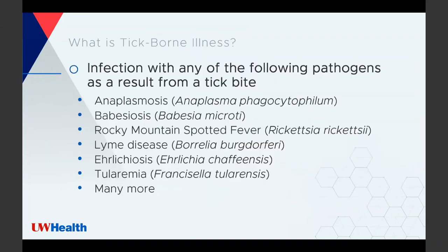A tick-borne illness is an infection or a disease transmitted by a tick bite. Possible pathogens include anaplasmosis, babesiosis, Borrelia, and then Rocky Mountain spotted fever, Lyme disease, tularemia, and many, many more. Their respective bacteria are listed alongside them. For this presentation, we'll focus on Lyme disease, anaplasmosis, and babesiosis, which are commonly prevalent in the Midwest and northeastern part of the US.